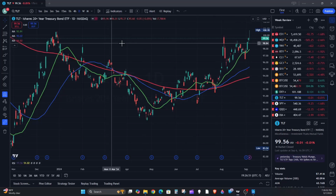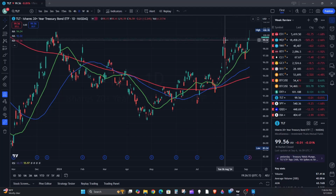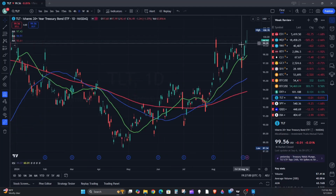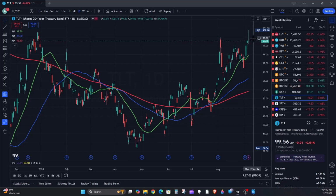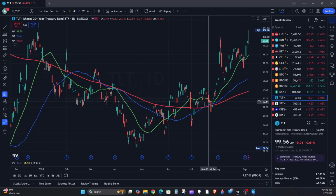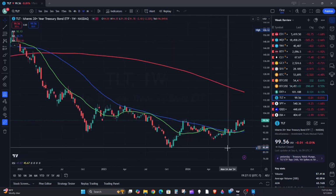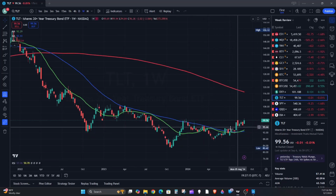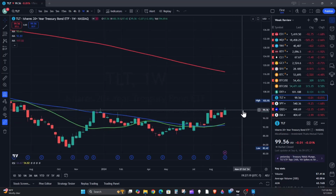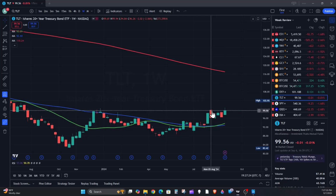So we are sitting right at resistance, point 1 here, and the second point here. So we tried to break above it, and we formed a topping tail. All three moving averages are rising. And the weekly chart looks like this, and we closed above this red bar and just below the opening of this red bar.